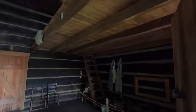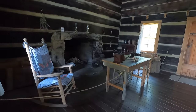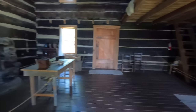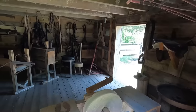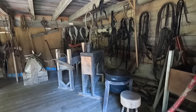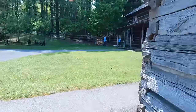Here's a house. Big old loft with a bed on it. Fireplace. That's how they live. No TVs or computers in here, huh? Just a different time. Old workshop. Oh, look at the grinding wheel. All kinds of good stuff. Horse stuff. Saddles. Cool. Well done place. Very well done.